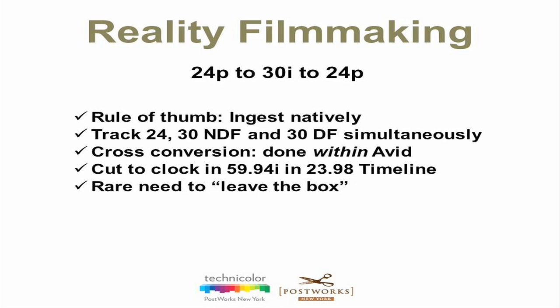Common question with mixed frame rate workflows is, if I'm cutting in 24, how do I cut the clock? That time code window in a 24-frame project, by the way, when I say 24, I'm using that synonymously with 23.98. You can track 23.98, 30 non-drop, and 30 drop frame at the same time. Your editor, in my opinion, should have that time code window up all the time if you are trying to figure out what your eventual runtime will be in 30 drop frame if you're cutting in 23.98.